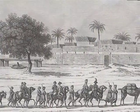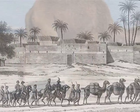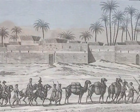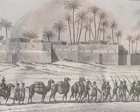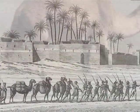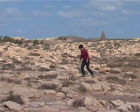Thus we can see on one of the plates of the Description de l'Égypte a little caravan heading towards the delta and the town of Kom Abu Bilo, ancient Terenouthis. It was there in antiquity and through the medieval period that the controller of the Natroun monopoly was based.